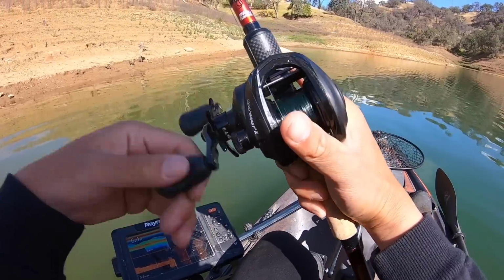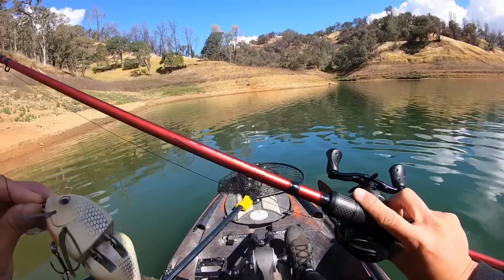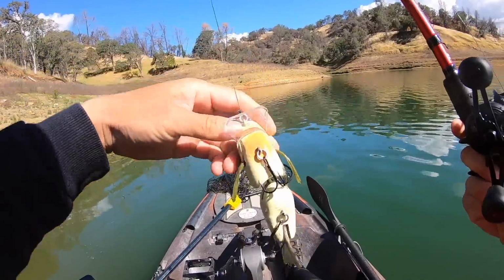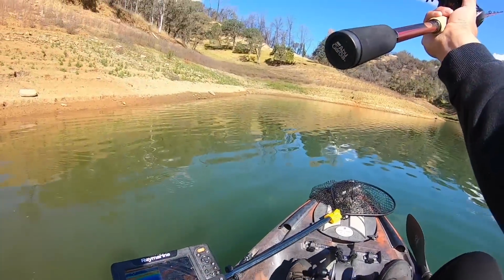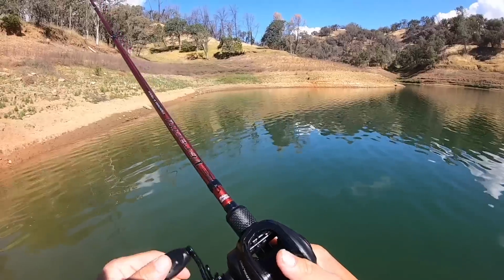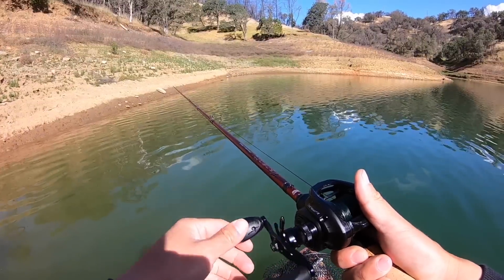Man, this is definitely a big bait. I'm throwing this on a 7'6" heavy rod. This is a thick, chunky bait, so I'm sure the dinks will bite it, but I think it'll probably be hard to hook the smaller fish. You've got to have a big old bucketmouth to eat this thing.